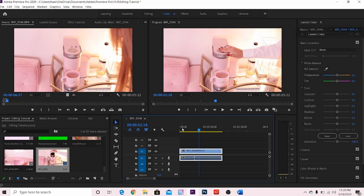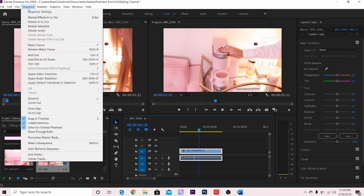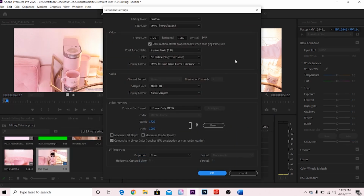So it automatically does that, and it will automatically upload to my YouTube as a 1080p video whenever I export. You can also change your sequence settings by clicking sequence settings. So if you're filming something for like Instagram, of course you can change the dimensions right here. I'm not sure the dimensions for an Instagram video, so don't hold me on that. I don't really do Instagram videos, but you can definitely find the dimensions if you just Google Instagram video dimensions. So okay, we're not going to change any of this.